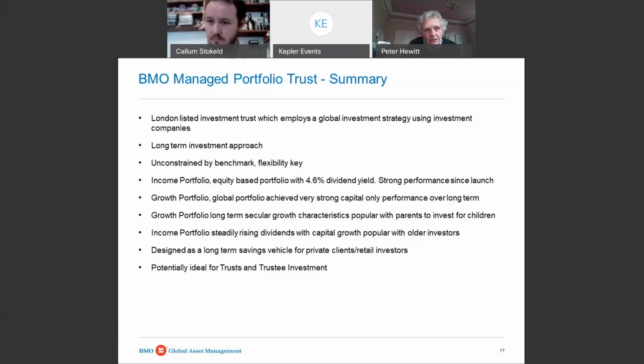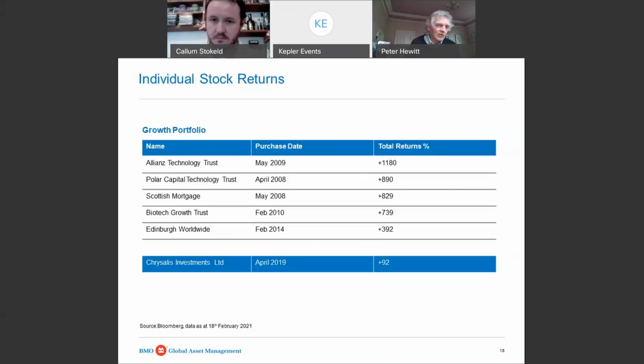And just a final point or two here, and I produced this first slide a couple of years ago at the AGM. We got a well-attended AGM, and it's just really to say to shareholders or potential investors, these are some of the trusts that have delivered in the long run, and this is the reason why you should hold them. The Allianz Technology Trust I bought in May 2009, haven't touched it since then, and it's made 12 times the money. Polar Cap 9 times. Scottish Mortgage, even though it's down quite a bit today, has made 8 times the money.